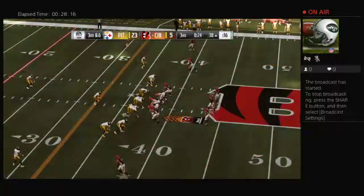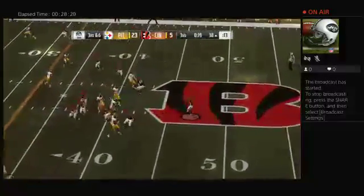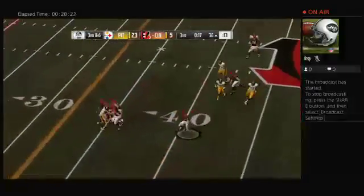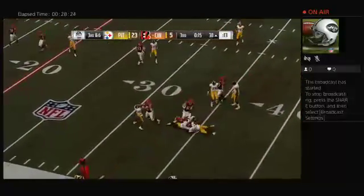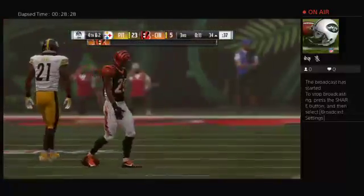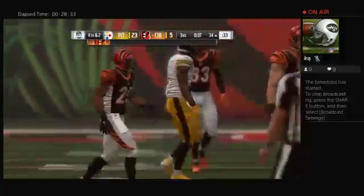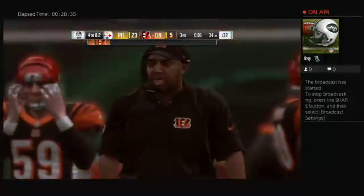This offense in desperate need of a conversion as they come up on 3rd down. On 3rd down, Dalton. They'll try and set up the screen. It's complete. And they'll be inside the 35 now at the 34-yard line. A short gain there of just 4, and that'll bring up a 4th down. Instead of throwing it downfield, Charles, they just tried to dump it underneath there.